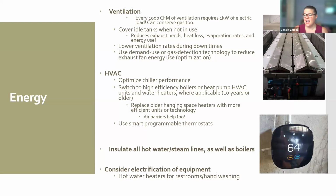Also, insulating hot water and steam lines as well as boilers will reduce the amount of heat loss from those systems. I know some facilities may use that as a heating mechanism for their spaces, but the more you can keep the heat in, the better for your hot water and steam lines.